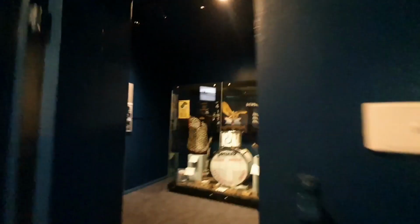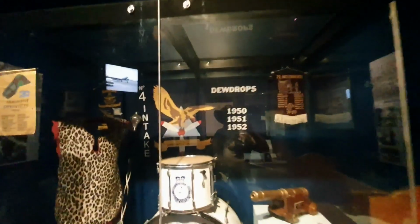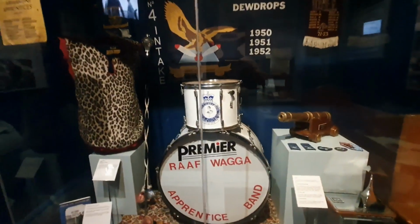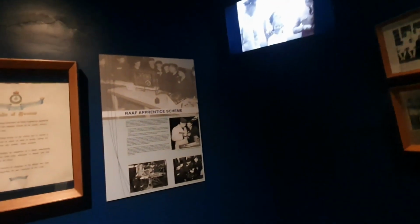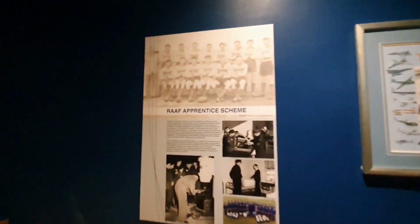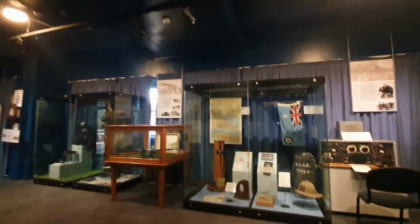Move that there, so there's a little bit more in here. 25 instruments, dewdrops, I'm not really sure what that's about. I'd have to spend a lot longer than what I did here, to be honest. Some moving footage, if you want to say, the RAAF apprentice scheme. And this here is more RAAF apprentice scheme. And for those that may not be from Australia, RAAF stands for Royal Australian Air Force.